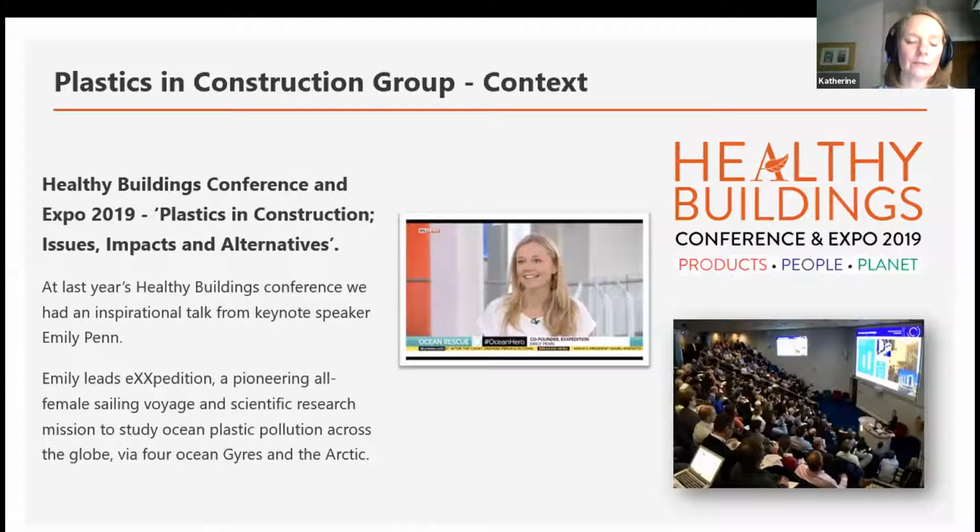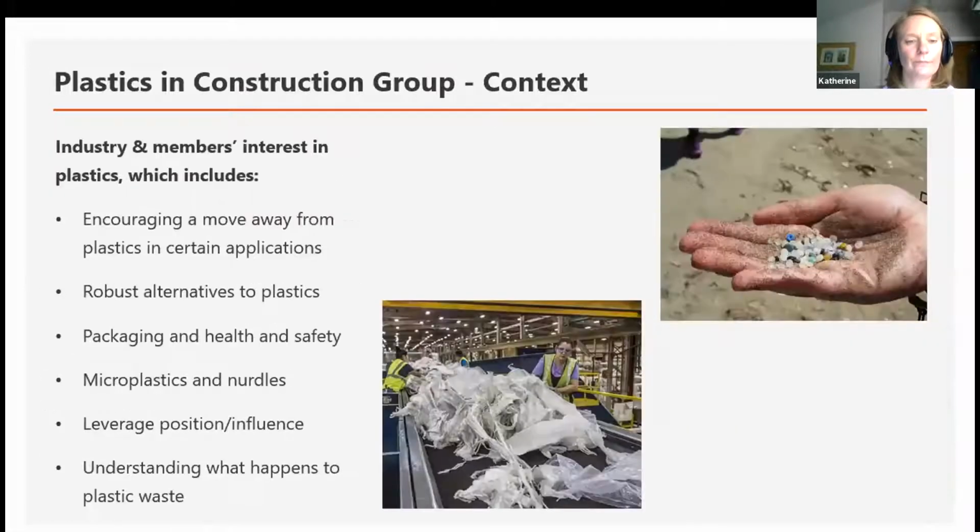And we looked at various issues related to plastics. So some of this was related to pollution and the problems within the marine environment. Some of that was related to health impacts, both in terms of ingesting it and potential harmful effects in fire, and then the whole waste issue as well. And then you can see our keynote speaker there, Emily Penn. Do check her out if you haven't, because she really is quite inspirational.